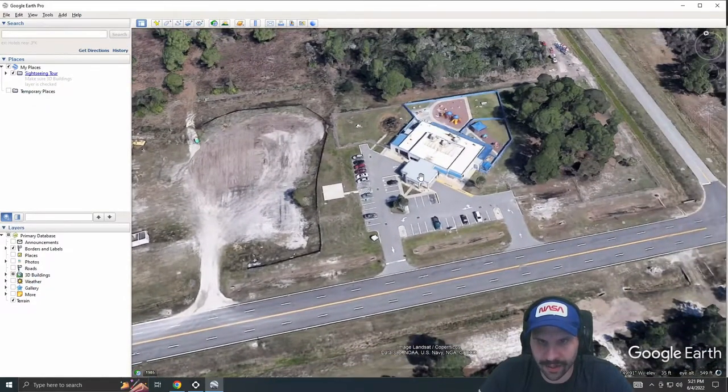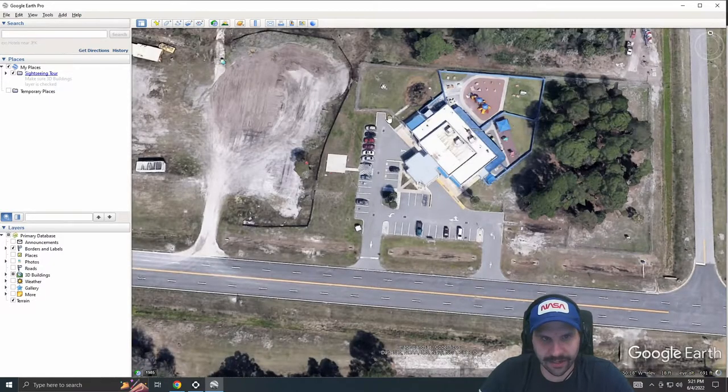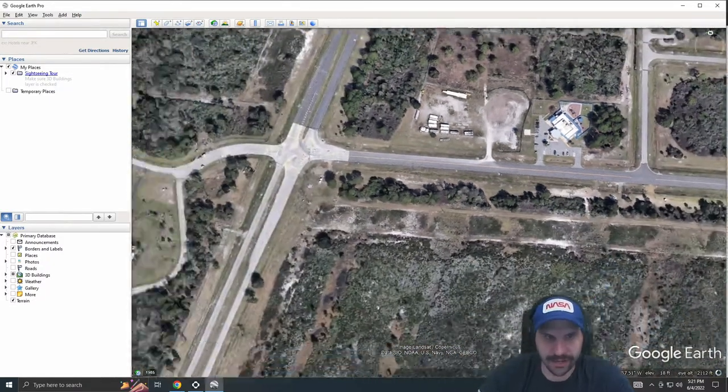I wonder what that building... Oh, no, that's daycare. It's got a playground. They still use it. You're damn right they do.